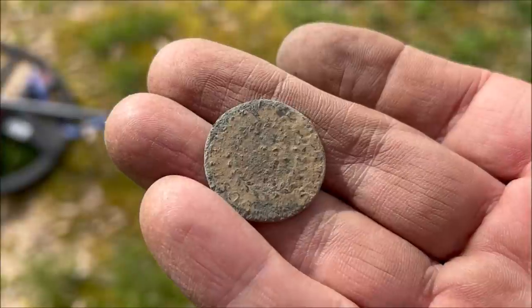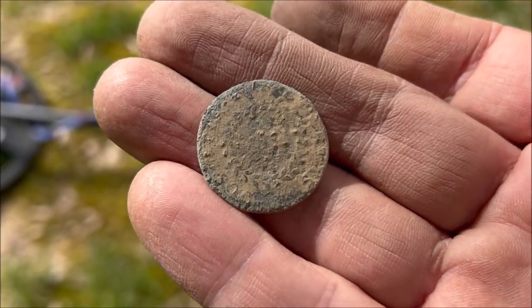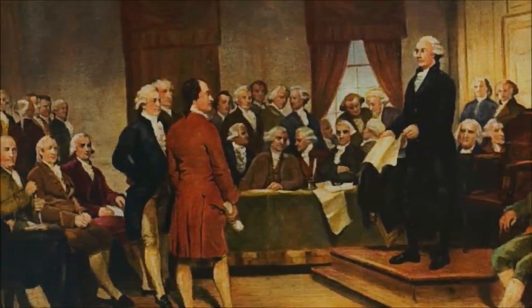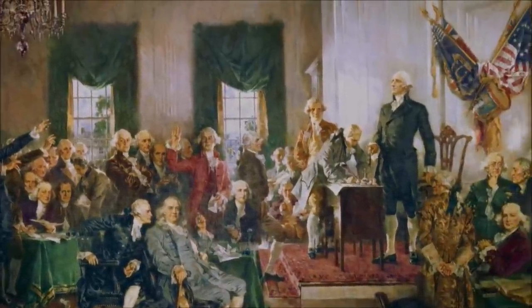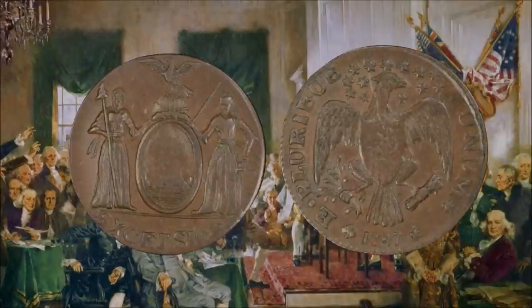Now, before the U.S. Mint, from the time we won the Revolutionary War in 1783 until 1792, that little 9-year period, we still needed money. So going backwards before the mint, during that Confederation time period, 1787, we had the Fugio coin come out, designed by Ben Franklin. Before the Fugio, the individual states made copper. You've seen us find many of the New Jersey state coppers, the Connecticut state coppers. There are some rarer ones too, the Vermont copper, the Massachusetts, the New York copper.